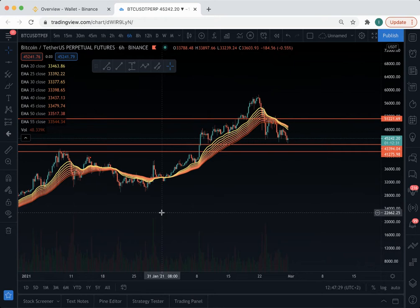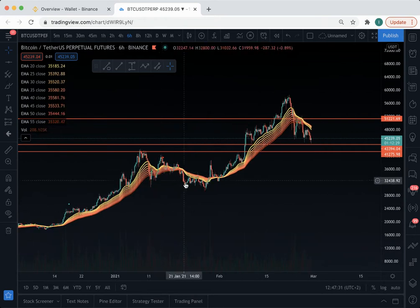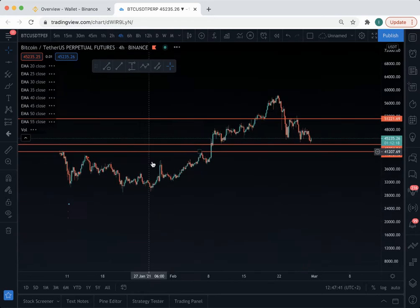We're below the ribbons. We've been below here for a little bit, as you guys can see during the last correction, the 30% drop. We were below here, so nothing to worry about. We should pop right back up soon. Not financial advice, of course, guys.